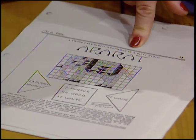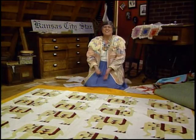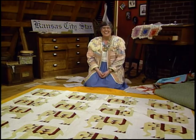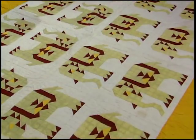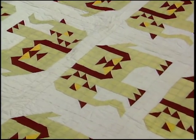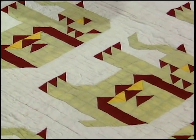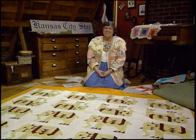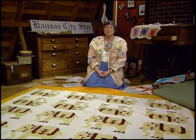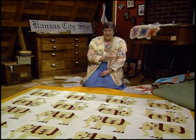This is Ararat, the elephant. He was a slow old elephant that lived in the Swope Park Zoo in Kansas City. And Evelyn suggested the colors of purple and gold. Of course, before long, the people were referring to Ararat as the GOP elephant. And the ladies in Sedalia, Missouri wanted a Democratic donkey for his running mate.